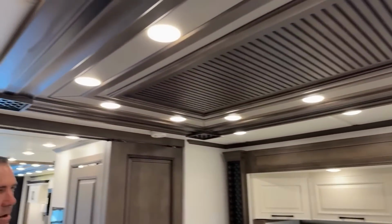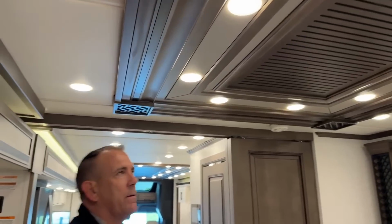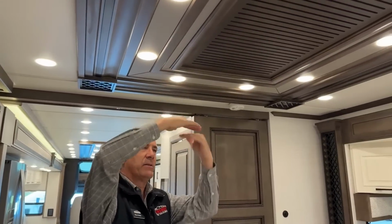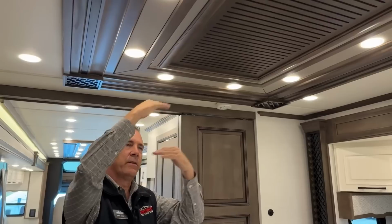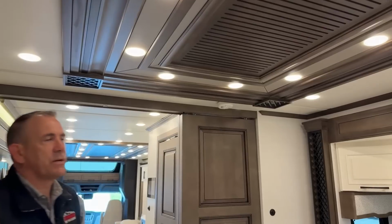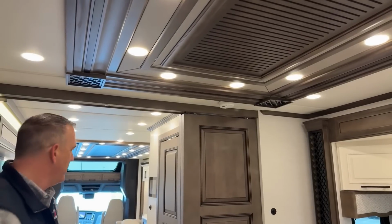We do have the AC on. You don't really hear it as much because, with Newmar, you've got between the ceiling and the roof about 6 to 7 inches with a bunch of insulation in there. So what you don't hear is the compressors of your ACs up there. You just hear the airflow, so it's a lot quieter in here.